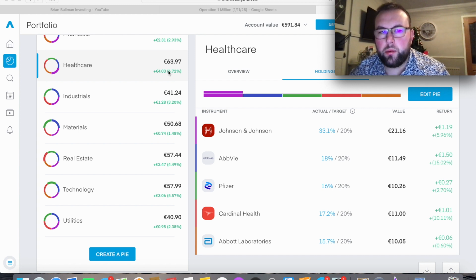But again, that's where we're at with the healthcare pie. Very happy at the moment, but unfortunately it will probably be a bit of time before any of these go back into the red, which I suppose isn't a bad thing. But I will be building up a cash reserve here and probably start to focus more on my growth portfolio and crypto portfolios over the coming weeks if these dividend portfolio stocks continue to go up.